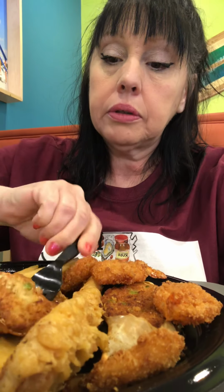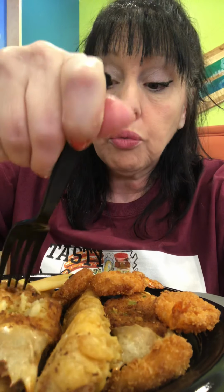Okay, now for the stuffed crab. If you've never had stuffed crab from Captain D's, you need to try it. It is really good. The shrimp is real crunchy.